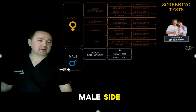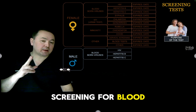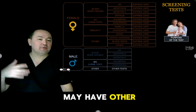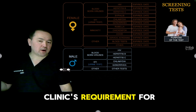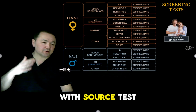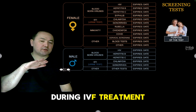Second, on the male side, it's simpler, and all men should undergo screening for blood-borne viruses and STIs, and some clinics may have other requirements for screening. Again, understanding your clinic's requirements for screening tests and staying up to date with those tests is very important to reduce your stress before and during IVF treatment.